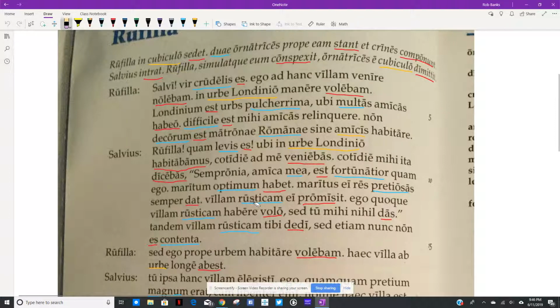So villam rusticam ei promisit. So promisit, he promised. Right? He promised. It's perfect tense because it comes from promitto. So the -is- here is a clue, a stem clue. Right, so promittit would be the present form. So he promised, there's ei again, to her, promised her a villam rusticam, a country house. So villam rusticam is a first and second adjective. It takes a first declension accusative singular ending here because it's modifying a feminine accusative singular.